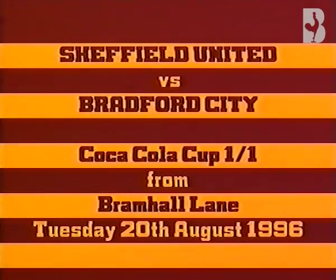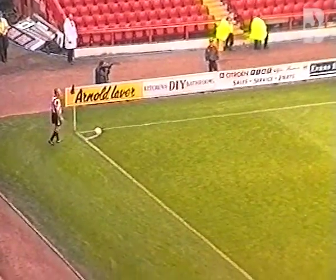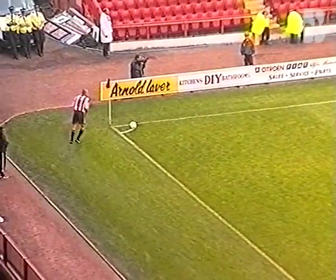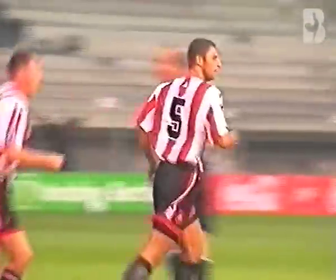Well, the last time they played here in a cup game was in what was then the Milk Cup back in '83, and the score was 1-1 as the ball's played deep into the area. Oh, it's a good foul. Michael Bonk, just under 7 minutes.